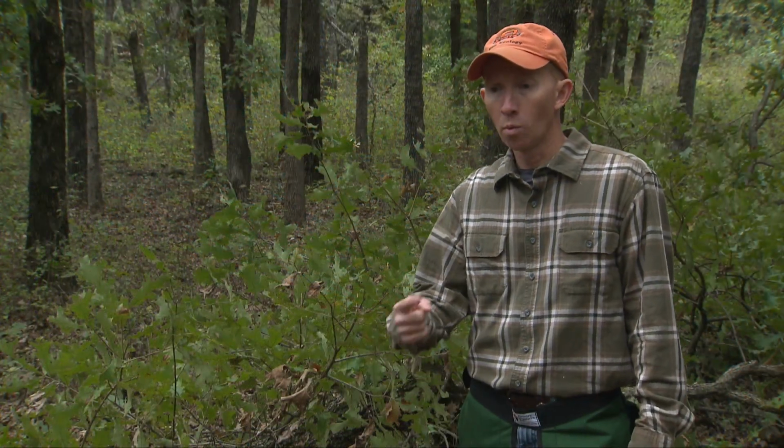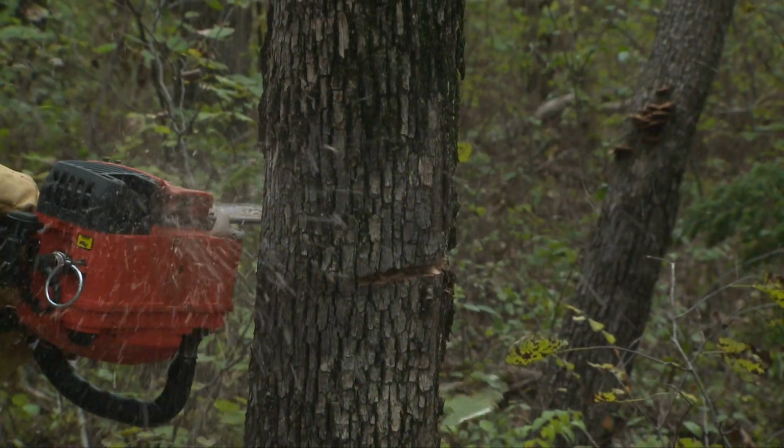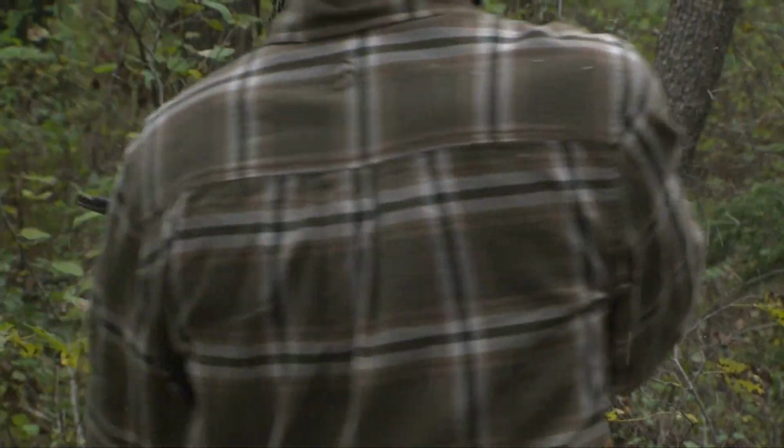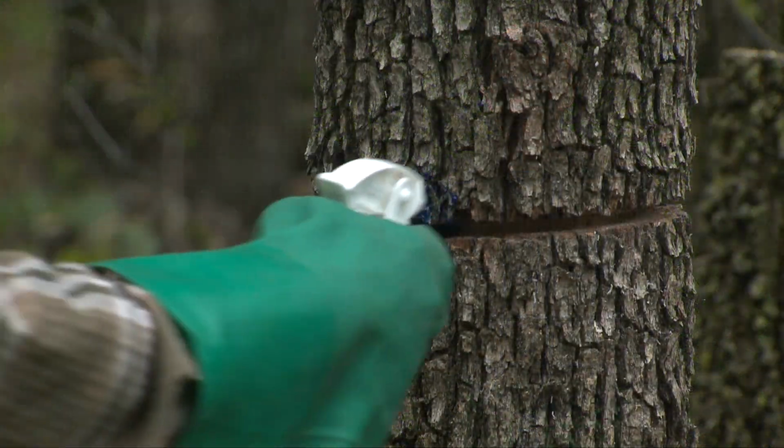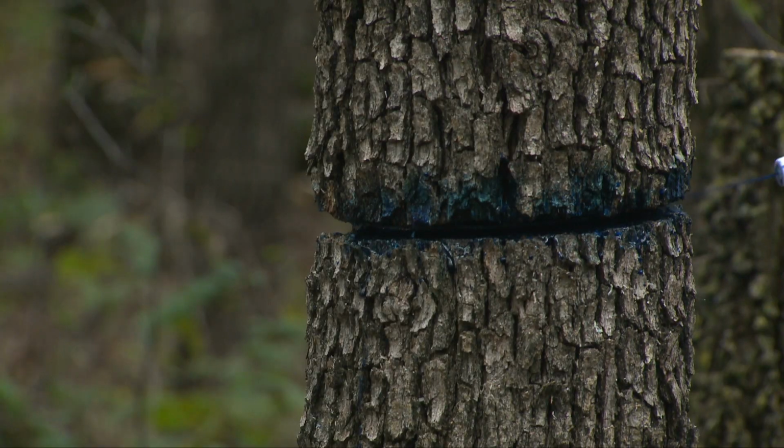We can also girdle the tree. And some people will want to just girdle without spraying herbicide. That can kill the tree, but often it will take a long time to kill the tree by girdling alone. So by adding herbicide to the girdle, you can effectively remove that tree rapidly from the system.